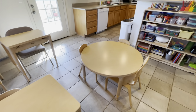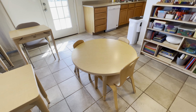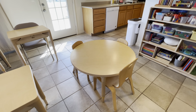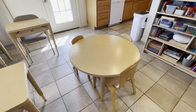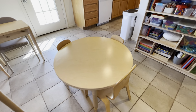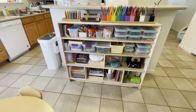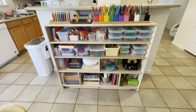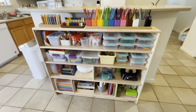This little round table here, we bought when we started homeschooling in 2009, and it's still in really good shape, so we just went with desks from the same company. The shelves, both of the bookshelves and that tote bin unit, are all from that same company.